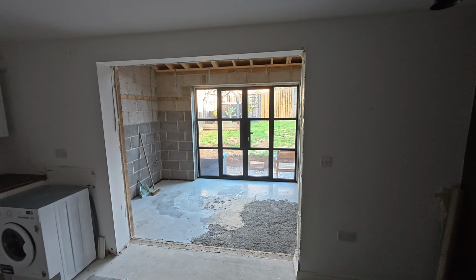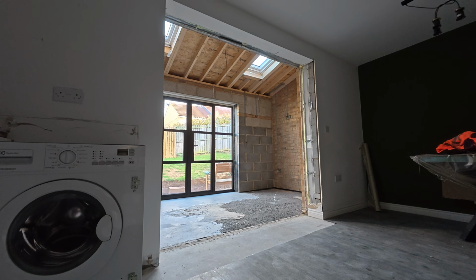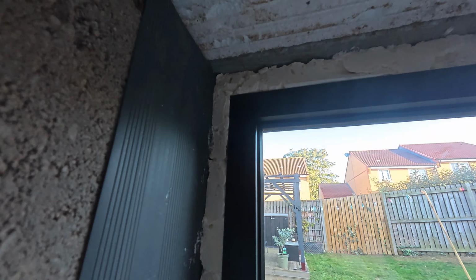Just going to show you some little shots of what it looks like before we got the RSJ installed, so you have a proper idea of what it's going to look like once it's been put in. And this was the foam after I cut it off, and it turned out spot on, to be honest. I was really happy with it.